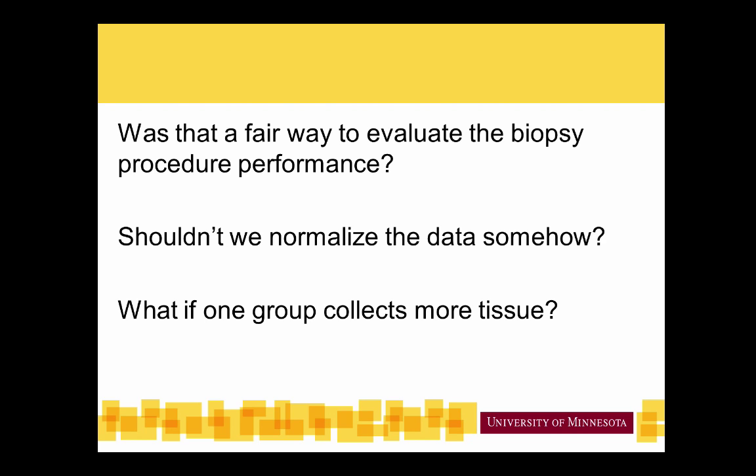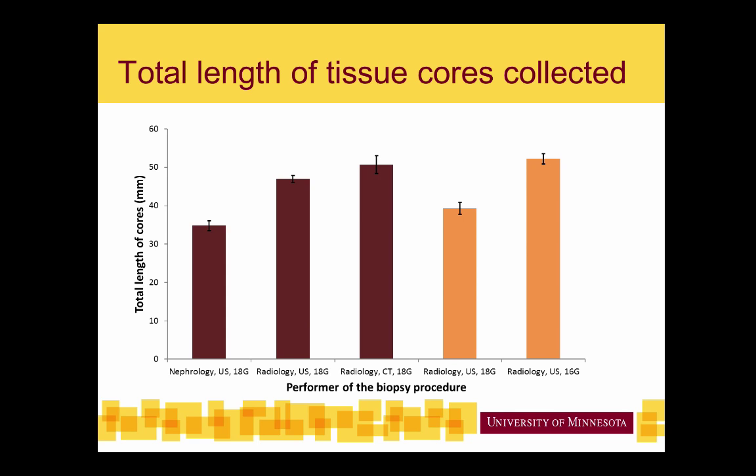So to answer the first question, honestly, as a pathologist, I care about the number of gloms I have in my slide. Because if I have more total gloms, I can provide an answer. If I have a total glom of one, it'll be harder for me to make an answer. But again, we should normalize data. We should take into account if some group is collecting more tissue. So that's what I looked at next.